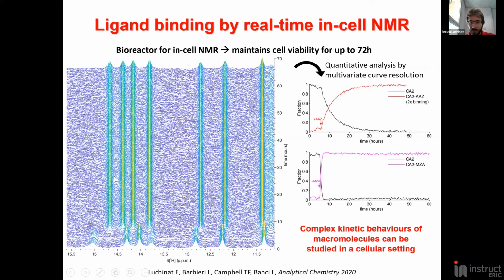Now, these can be quite easily analyzed in a quantitative way by using a multivariate curve resolution algorithm. It's something which is, for example, already implemented in MATLAB. And so we use this workflow, which is semi-automated, to obtain binding curves with quite a high time resolution, which are able to separate the free from the bound protein, and which can therefore be fitted with kinetic equations to retrieve the kinetic constants, and then understand the behavior of ligands and macromolecules in principle in a cellular setting in a time-resolved way.